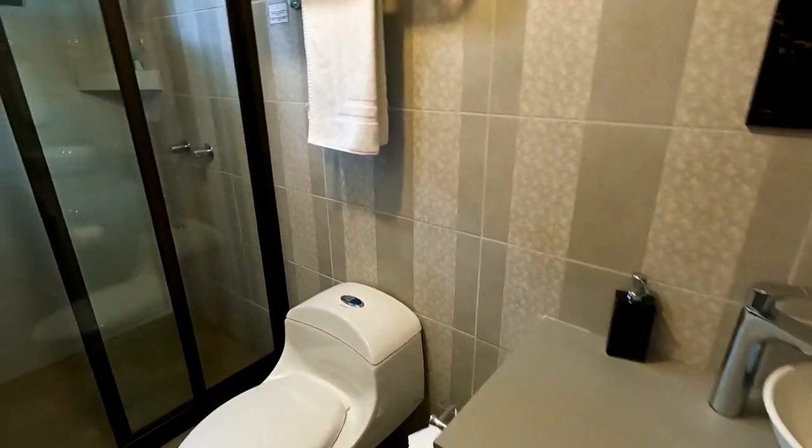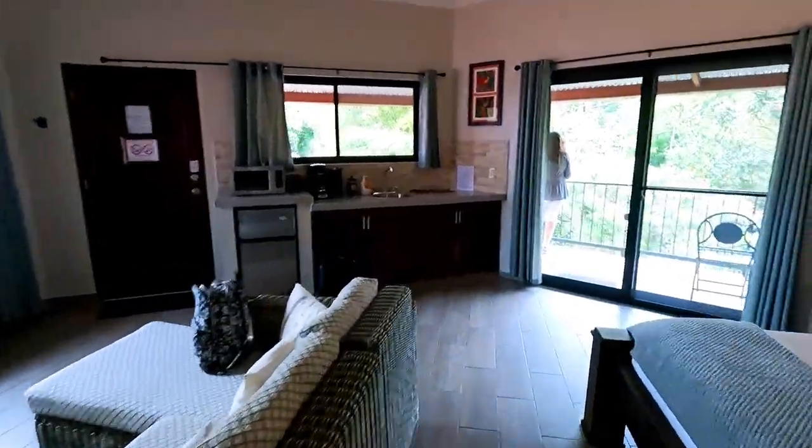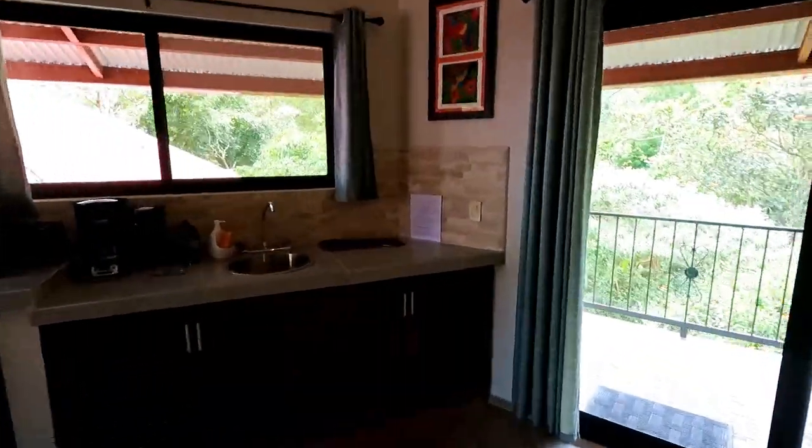Let's see what the bathroom looks like. Oh, okay. Nice big shower. All right, outstanding. Let's go take a look outside here real quick. See what the view looks like.